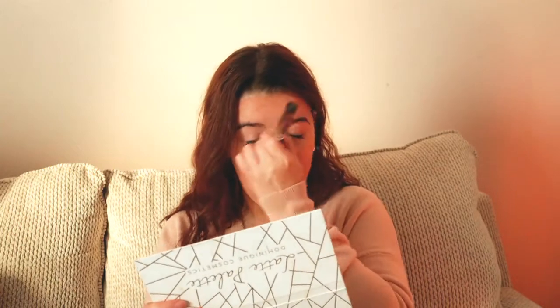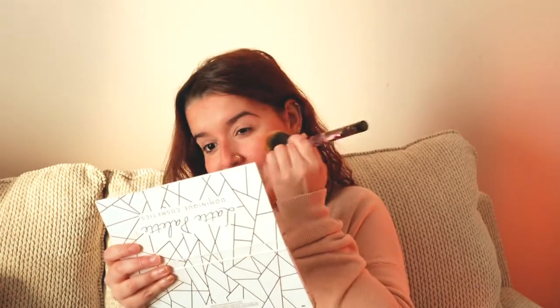You can tell when the bristles turn from yellow to a pinkish red shade. And I literally go on top of my nose. Ooh, I put too much. And along my cheeks. That's what I get for not looking while I was putting the blush on, because now I definitely have a little bit too much on my nose, but that's fine.